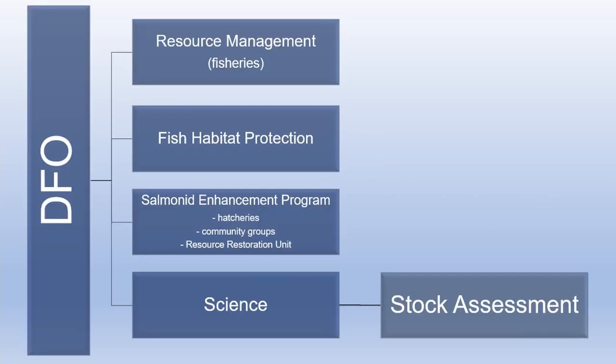So here we have a very simple diagram of DFO and a couple of key sections within DFO. The first one I have at the top there is resource management. Resource management is the group that's responsible for turning off and turning on fisheries. They say who can fish where and when. So this ranges from everything from recreational fisheries to food, social, ceremonial fisheries, economic opportunity fisheries, and commercial fisheries as well.